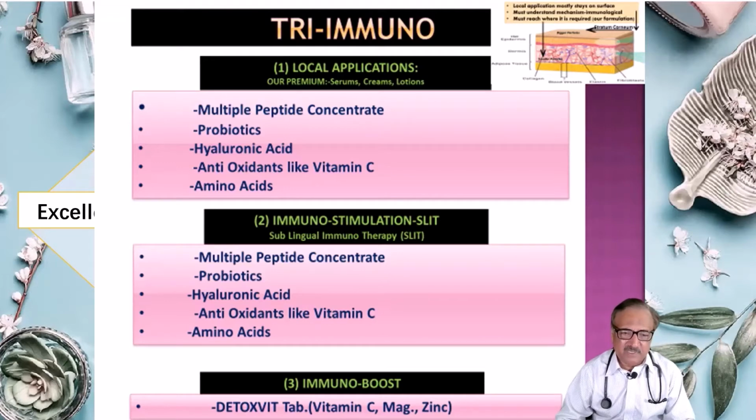So on the same concept, I developed the sublingual immunotherapy with the peptides, probiotics, hyaluronic acids, and amino acids. I want to treat the condition of hair fall and the skin conditions sublingually as well as with the local application, so that the effect is much better, not only with the local effect, but from the immune system also, there will be an improvement of the conditions.